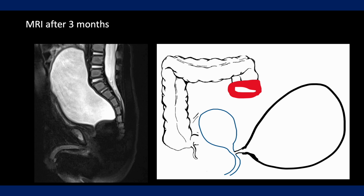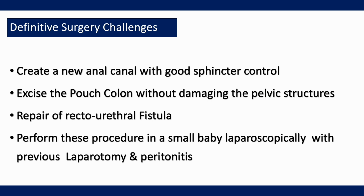MRI after 3 months showed a normal spine and there was a huge dilatation of the pouch colon that was closed as a Hartmann's procedure. So this was a challenging case because we had to create a new anal canal with good sphincter control. We had to excise the pouch colon, which has got a fistula with the urinary system, without damaging the pelvic structures, and to repair the rectourethral fistula.